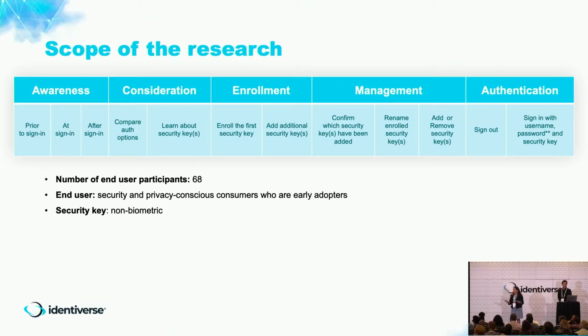Next, we talk about security keys. Which keys should we include? Because there's several different types. We included the keys that you insert, as I mentioned before, into the USB or USB-C port. We did not include biometric keys.